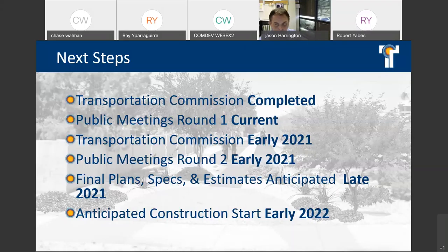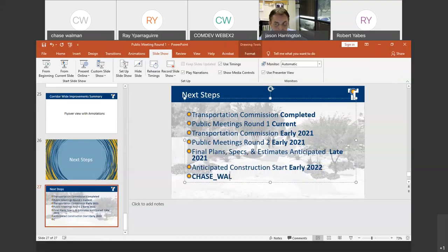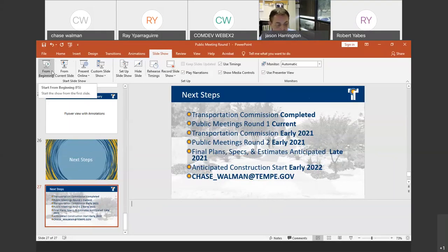Is there an email I can send my other questions or comments to? Yes, if you want to go to tempe.gov/forum, there's a survey, and we'd encourage everyone who has any comments to go there and answer the couple questions on our survey, choose the alternatives that you prefer, and any open-ended comments you can put there as well. Okay, thank you.